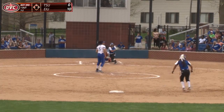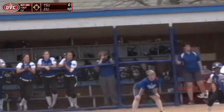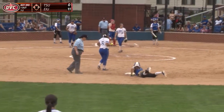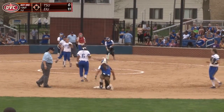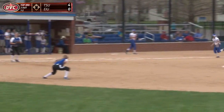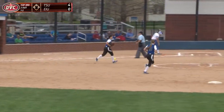1-2. Hit hard out to left field. That one will drop. 1 run will score, and Isaac's going to hold up at third. As Odell goes to second, she slides in safely. 1-2 count. She grounds it to Katie Watson, the second baseman. She's able to get it over to first to Kylie Bennett to end the inning.